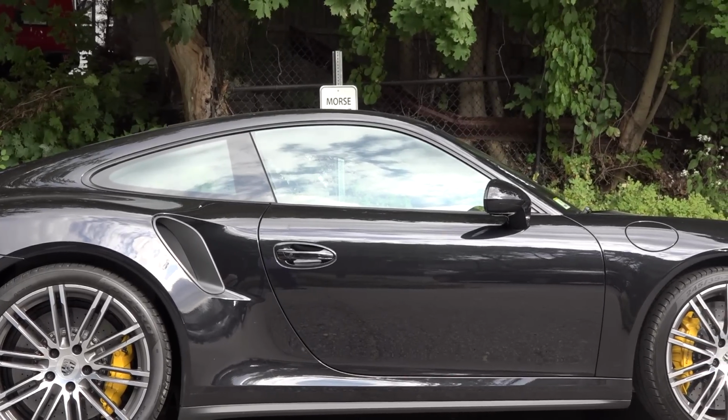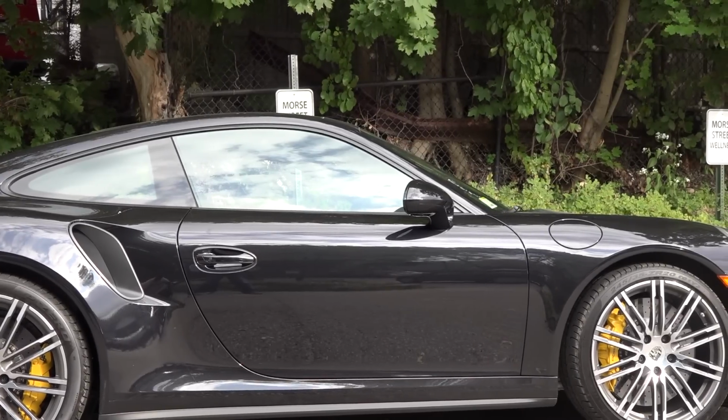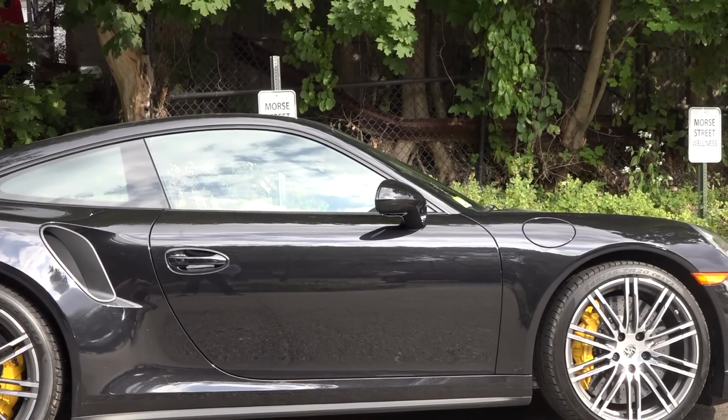I have to talk about the brakes because literally you need these kind of brakes. The stopping power of the brakes is enormous and awesome. I really can't go into detail of how great they are.